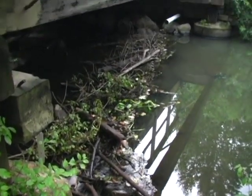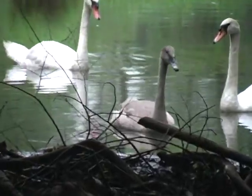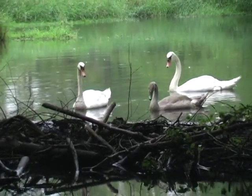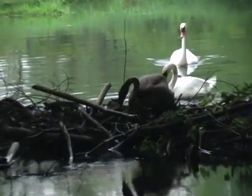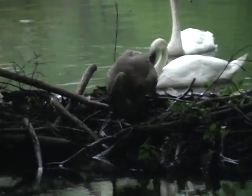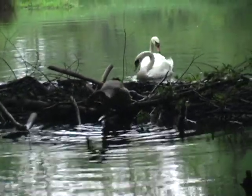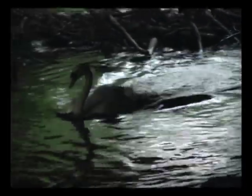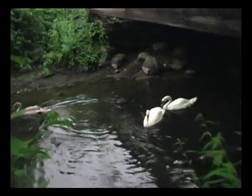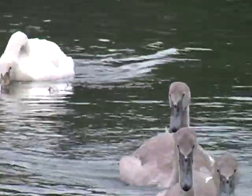A couple of weeks later, there was a dam under the main bridge. The swans came downstream and had to cross the dam. They look it over and decide just to climb over it. Well, easier said than done. After a struggle, he finally makes it. I got some close-up views of the lagoon family.